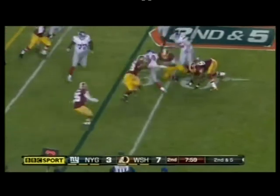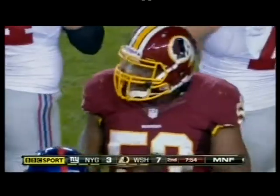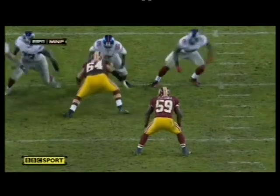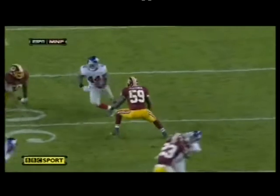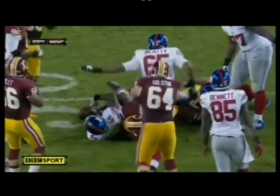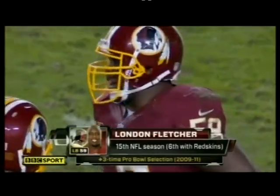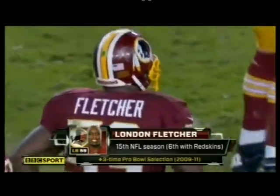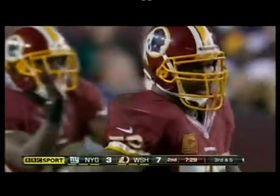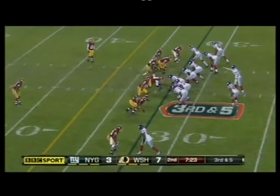Bradshaw left. Good first initial hit by Rob Jackson. He slipped the block, allowed Fletcher to come in and end the play. London Fletcher, we weren't even sure he was going to play, but watch number 59. Find the football, slip a block, and make an open field tackle in a one-on-one situation. London Fletcher has poured his whole soul into this team. He's a coaching, preaching, demanding, playmaking fool, Mike. And I don't know who the Redskins have in line to take over for him when he does hang it up, but the 37-year-old is still a man inside.